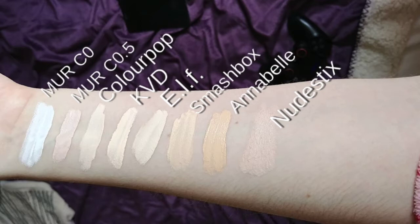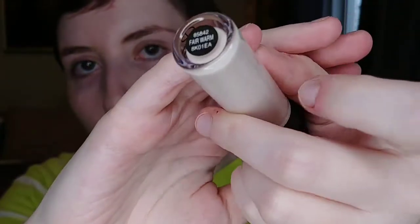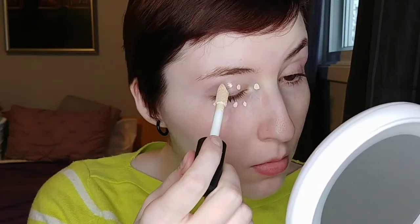I would say if you like the Colourpop and Kat Von D and you want something just slightly more yellow, then you'll like the shade of this one. But if you want something more hydrating, then go for the Smashbox. So this is wear test number 1, and I'm starting off with the e.l.f. Camo Concealer in Fair Warm.